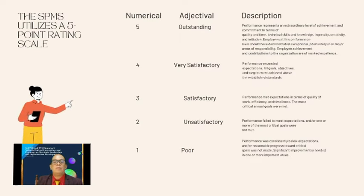The SPMS utilizes a 5-point rating scale. So, there is numerical, 1 to 5, adjectival, and description. For the numerical 1 to 5, in adjectival, 1 is poor, 2 is unsatisfactory, 3 is satisfactory, 4 is very satisfactory, and number 5 is outstanding. Now, for description, for poor, performance was consistently below expectation. And for number 2, which is unsatisfactory, performance failed to meet expectations, and so on.